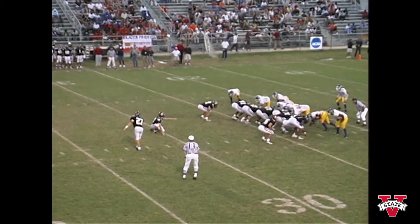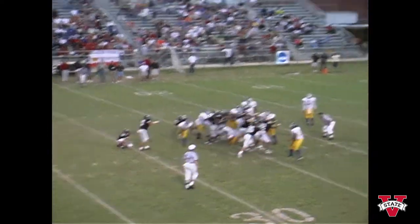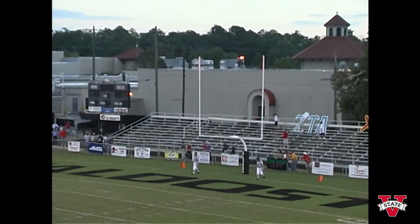They're going to have a re-kick right here from 40 again. Line drive kicked up, and I think we missed that. We did.